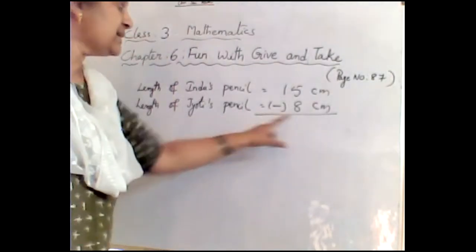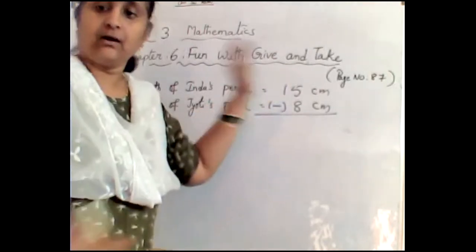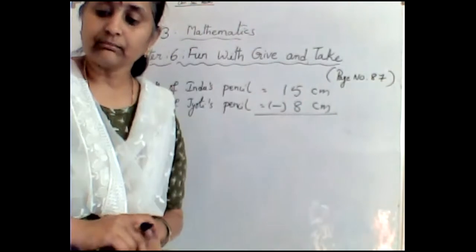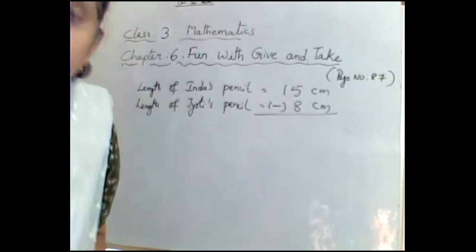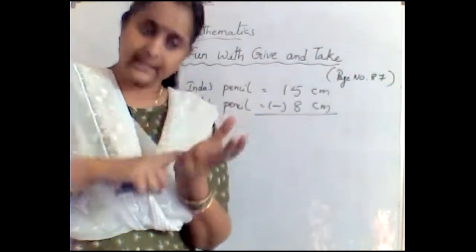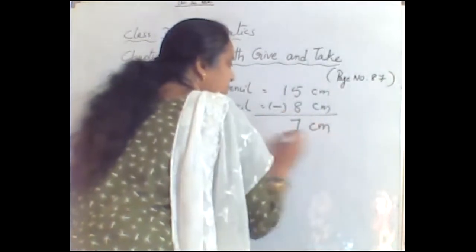Now, length of Indu's pencil is 15 centimeters. Length of Jyoti's pencil is 8 centimeters. Who is having more? Indu's. How much more means what we have to do? 15 minus 8. Very good. 8, after that count up to 15: 9, 10, 11, 12, 13, 14, 15. So 7 centimeters long.